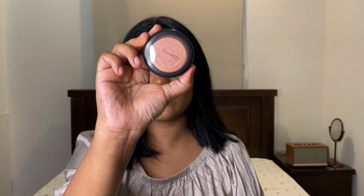Now for blush, I'm going to be using the M.A.C Hushed Tone Extra Dimension Blush. Now this is a baked jelly formula. It's like a baked blush, which is why it just keeps falling off, if you've noticed that in other products as well. It's called Extra Dimension, so it's got a really good dimension and it's got some shimmer in it. So I'm just going to add this here.